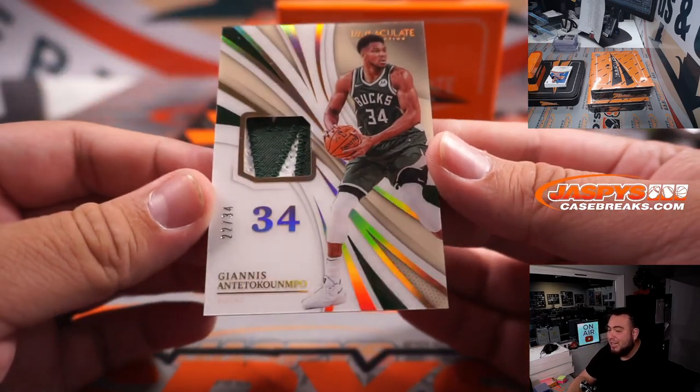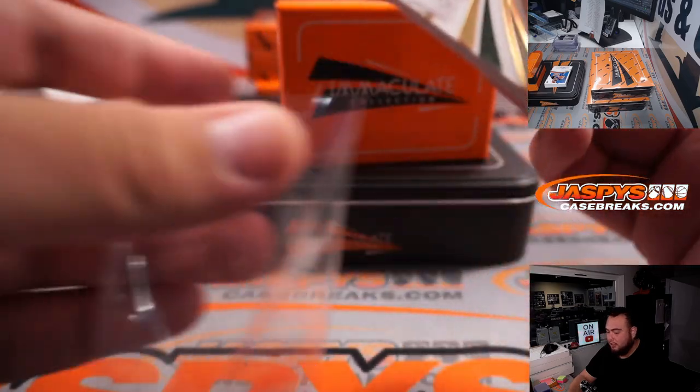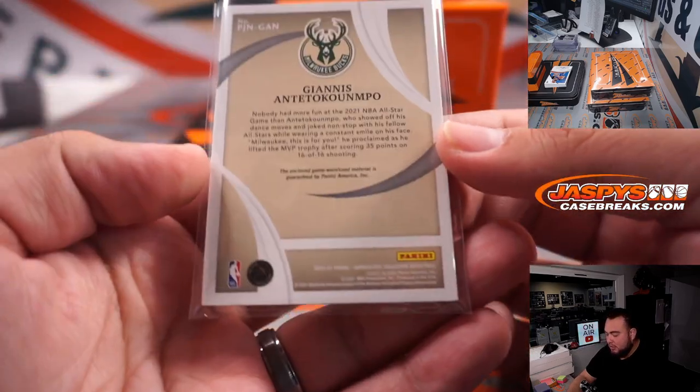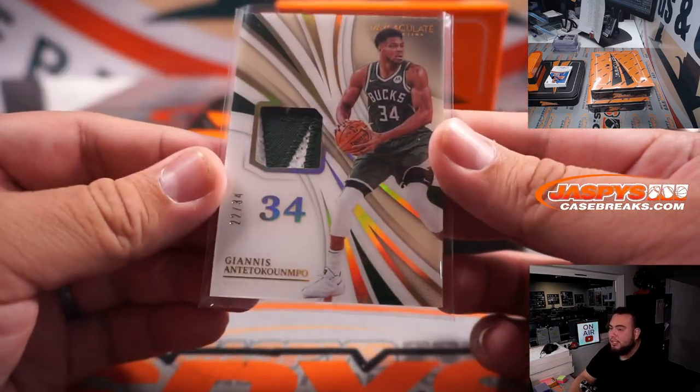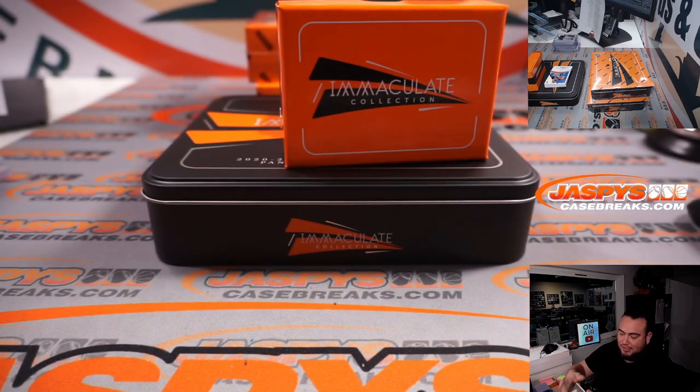Well, little Giannis Antetokounmpo. 27/34. Nice two-color patch. And, of course, game-worn used material. Nice Giannis right there. Bucks going to Hans. There you go, Hans.